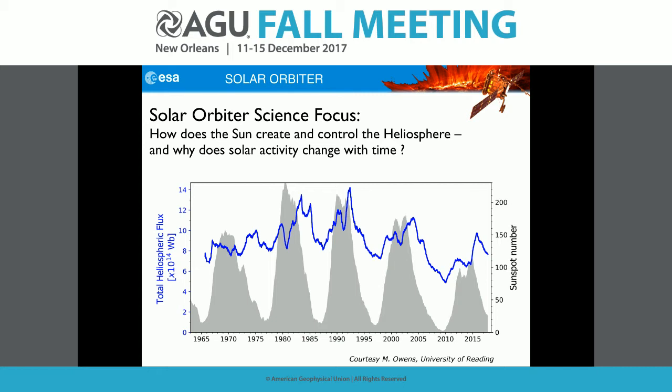You can see a number of things. One is the solar cycle amplitude varies, and we still don't really know what drives the absolute amplitude. You can also see that the cycle length varies from 11 minus 2 to 11 plus 2 roughly years. And honestly, after many years, we still can't really describe or predict the solar activity cycle more than qualitatively.